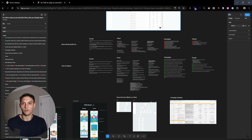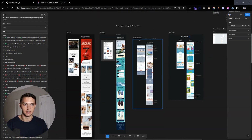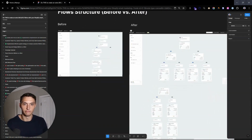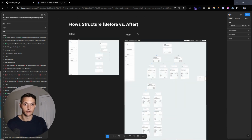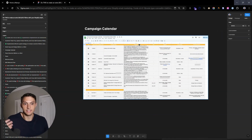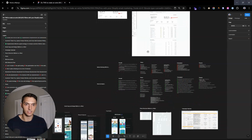So I'm going to go into overall how the business was before and after, the flows before and after, campaigns, as well as pop-ups. And then I'm also going to explain the copy and design and how we differentiate things, how flow structures differentiated before versus after, and then things that they didn't have before, campaign calendars, etc. So we're going to get into the deliverables here.